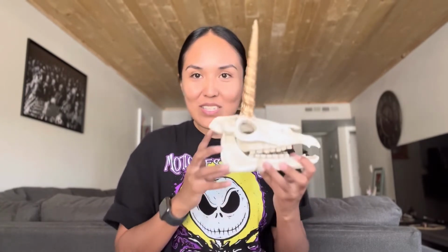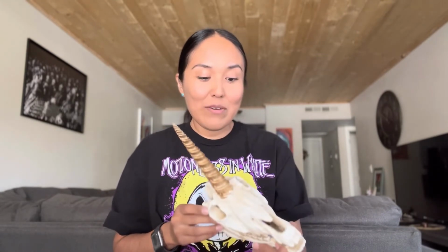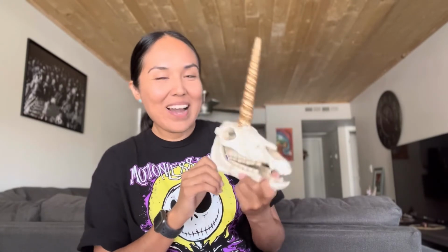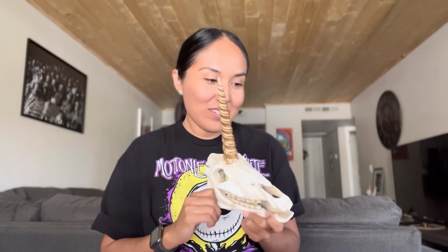And last but not least, probably my most favorite thing out of all of everything I found. I found this at TJ Maxx. It is this unicorn skull. How freaking cool. If you don't know me, I am a unicorn fanatic. Anything unicorn, I will probably get. And I saw this and I'm like, I have to get it. So I thought this was really cool. Definitely probably have this out all year round.